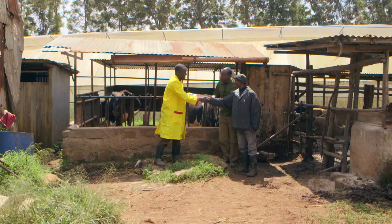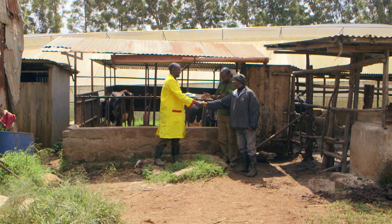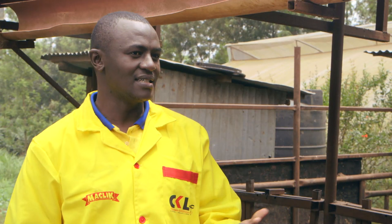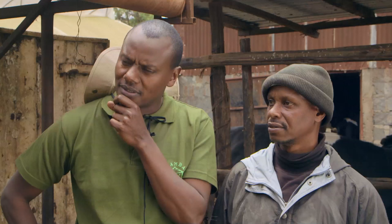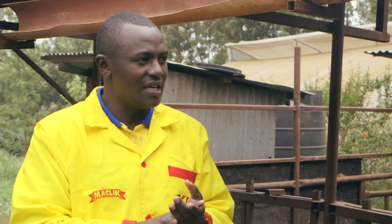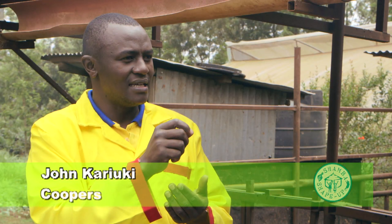Now, what did you say is the problem with this cow? It's not coming to clear heat. It's coming to silent heat. When a cow is on heat, there is a way it manifests itself. Number one, a cow becomes restless. Number two, a cow mounts on others. And if it's on heat, it agrees to be mounted by others. It bellows. There is also decreased production. There is the swollen vulva and a clear discharge coming from the vulva.